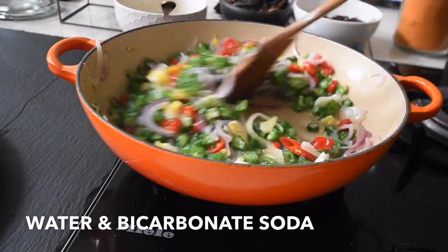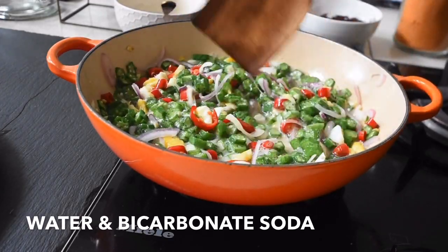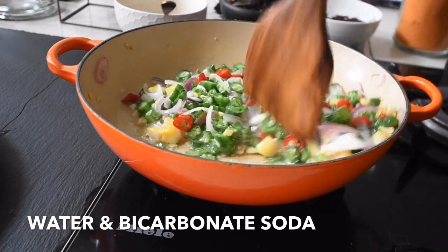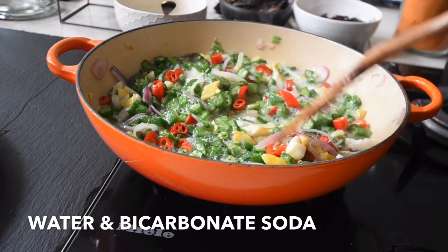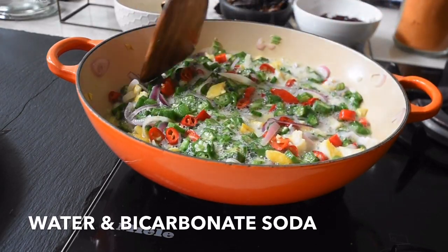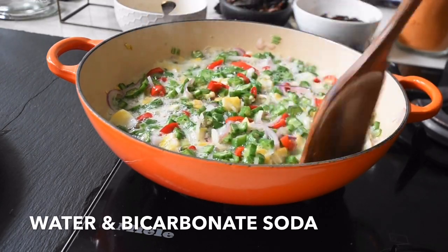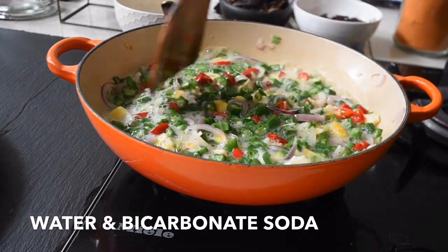So here I've added, of course, my water, and to that I've also added my bicarbonate soda, and that will just activate that mucilaginous nature or that draw nature of the okra. Now you can omit that altogether if you don't want that, but yes, it is something that works.